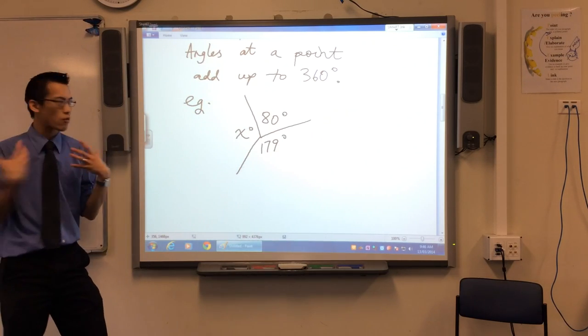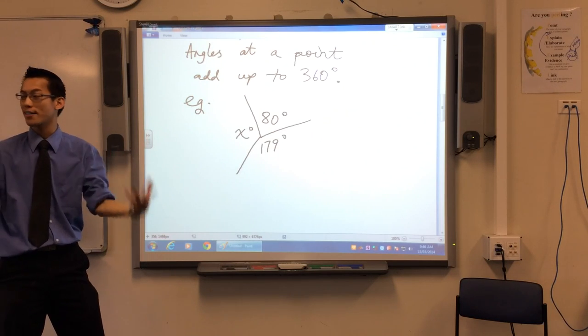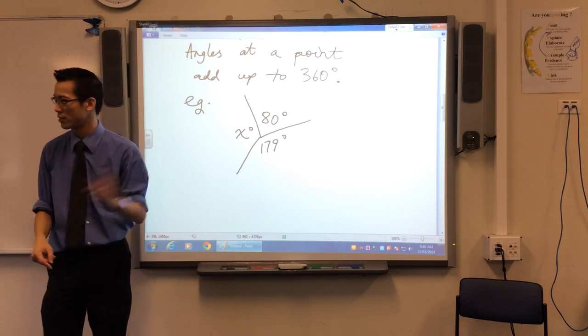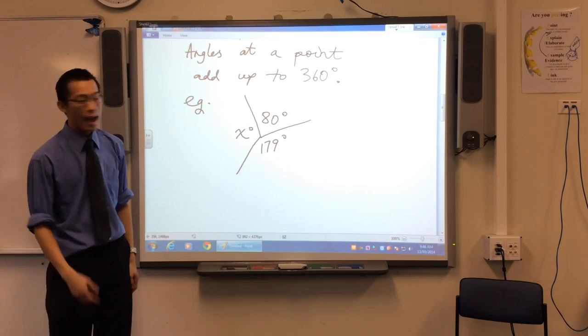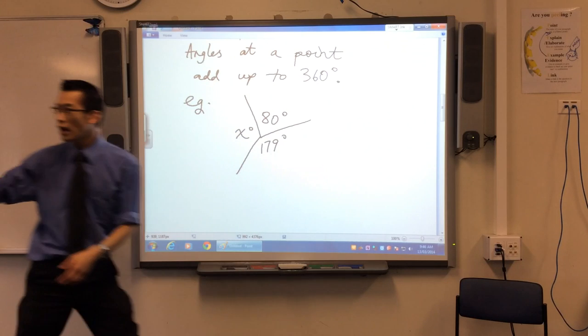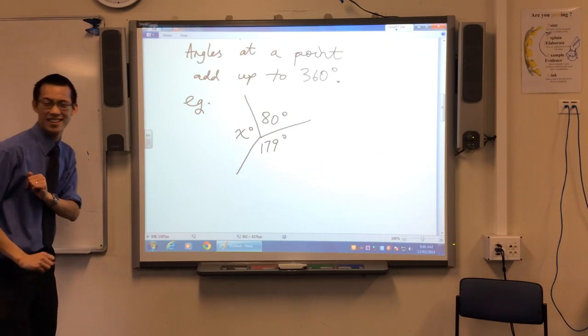So how would I write out the working to show this answer and not just get the answer? Remember, I've been saying this whole time, the working you put down, the way that you get to your solution is just as important as the solution itself. So, any suggestions? Let's go back to purple, shall we? For what I ought to write in my very first line. Naomi, do you want to have a go?